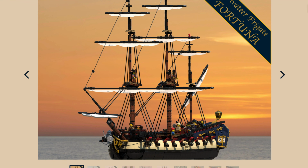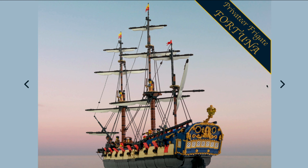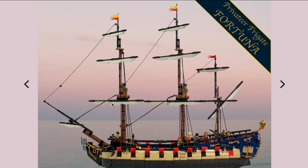Now, by contrast, this really isn't a fantasy ship. I mentioned in the video that I did when covering these sets, it's very much like an actual model ship. If you aren't even into Lego and you're a model ship collector, well, this could well be your first foray into Lego because it's as good as those. The detailing is absolutely spectacular.